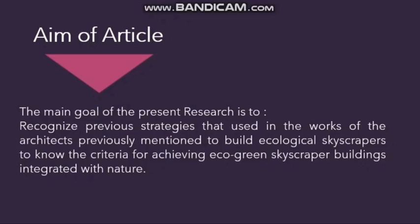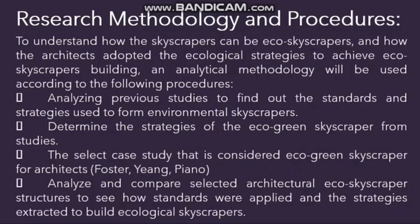So, the main goal of the present research is to recognize the strategies used in the works of the previously mentioned architects to build ecological skyscrapers, and to know the criteria for achieving eco-green skyscraper buildings integrated with nature. Research methodology and procedures. To understand how skyscrapers can be eco-skyscrapers and how the architects adopted the ecological strategies to achieve eco-skyscraper buildings, an analytical methodology will be used according to the following procedures.